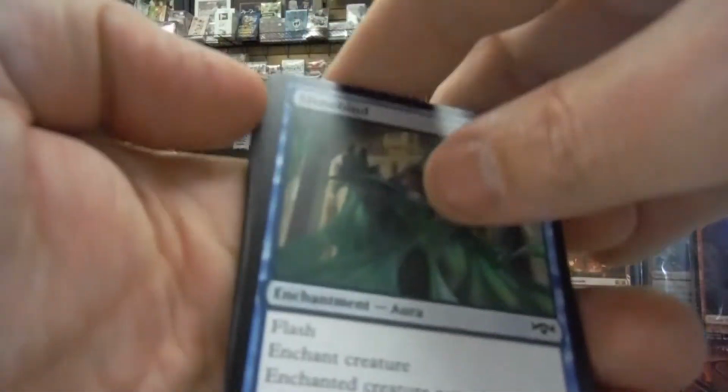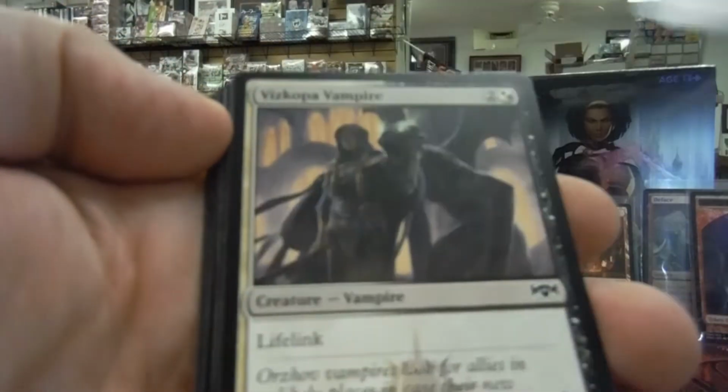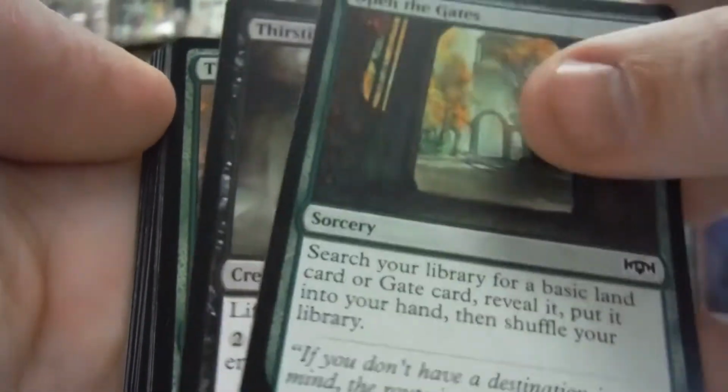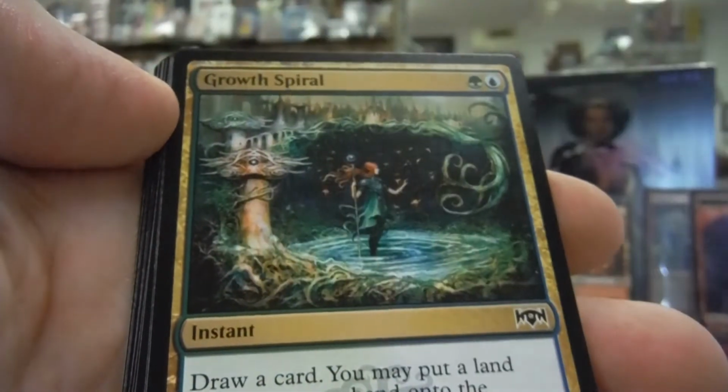Oh, hello. Oh, there's the slime again. Slime Bind. Savage Smash. More of the gates. Open the gates. Seen that one quite a few times. It's a good card. It's probably going to be a nice little staple to play in gate decks.